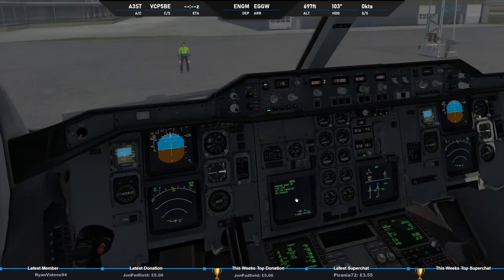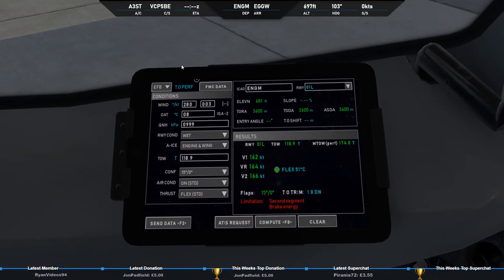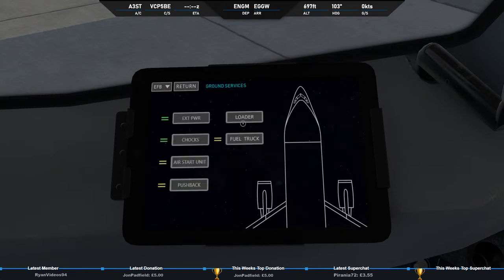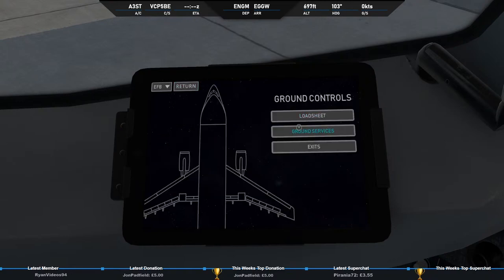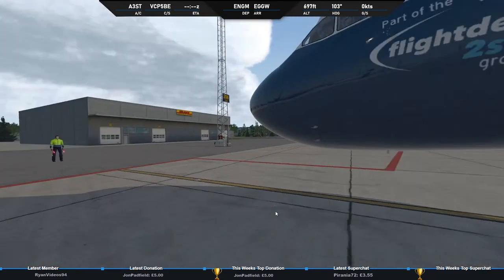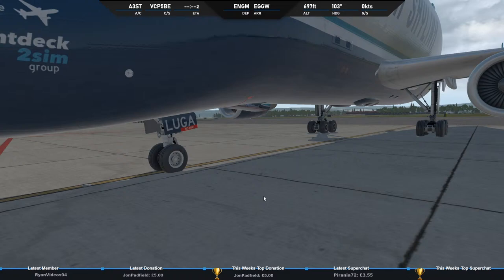Excellent, so APU's all up and running. APU's available, so just make sure the APU generator's on. It is, we can disconnect the external power. And let's go over here to ground services. We can take the chocks away, external power, and also make sure all the doors are closed. There we are. Jim's ran down to shut the hatch. Alpaca 1 Juliet Mike. Chocks are away.